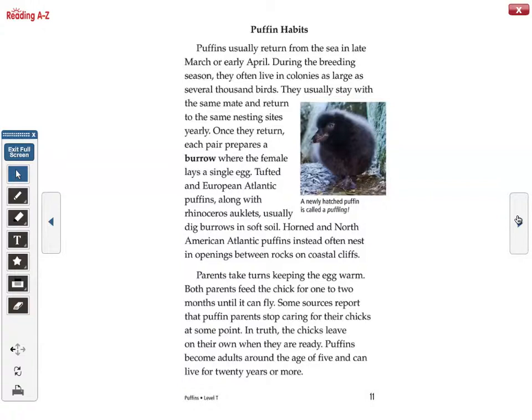Puffin habits. Puffins usually return from the sea in late March or early April. During the breeding season, they often live in colonies as large as several thousand birds. They usually stay with the same mate and return to the same nesting sites yearly. Once they return, each pair prepares a burrow where the female lays a single egg.